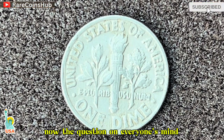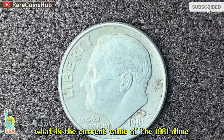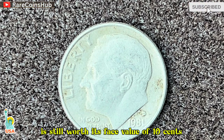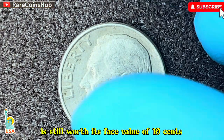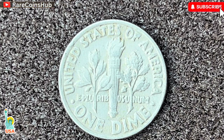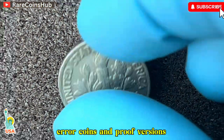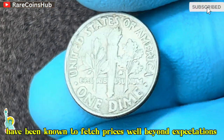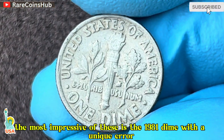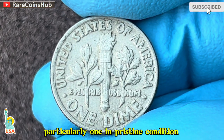Now, the question on everyone's mind: what is the current value of the 1981 dime? While the average 1981 dime in circulation is still worth its face value of 10 cents, certain versions have reached astonishing prices at auction. In particular, high-grade specimens, error coins, and proof versions have been known to fetch prices well beyond expectations. The most impressive of these is the 1981 dime with a unique error, particularly one in pristine condition.